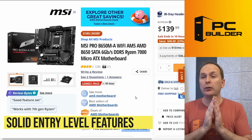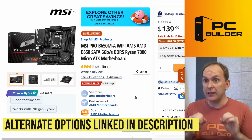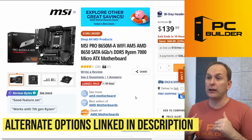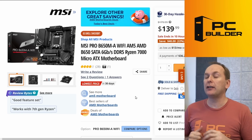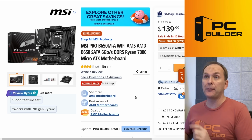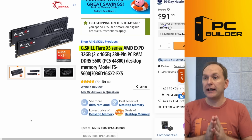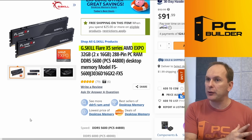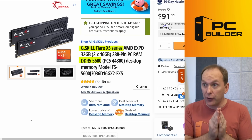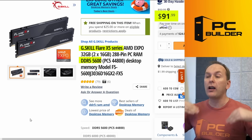That's fine, absolutely fine. If this one sells out for some reason, check out the ASRock B650 Pro RS Wi-Fi. It usually sells for about $140, and it's got one additional M.2 slot to it. I do like that board a little bit better, but if you want MSI, this is a good one to go. Our RAM, we're just gonna go ahead and get one of the cheaper kits, G.Skill Flare. This one is an Expo kit. Remember, no difference between Expo and XMP. DDR5 5600 CL30 right now for $90, but go 5600 CL32 or faster.